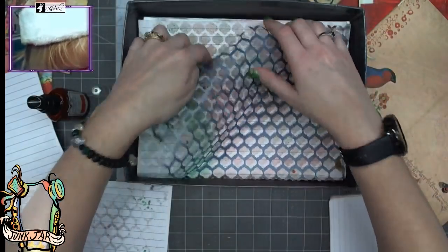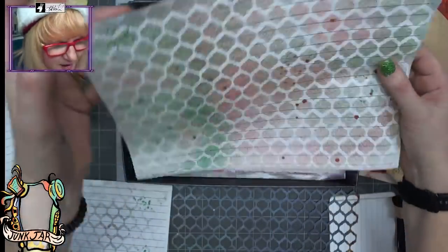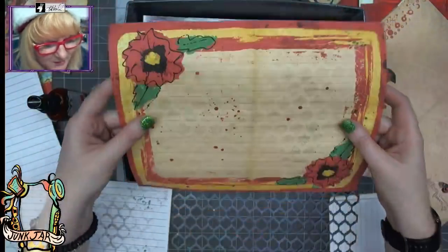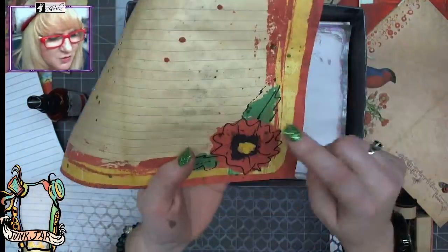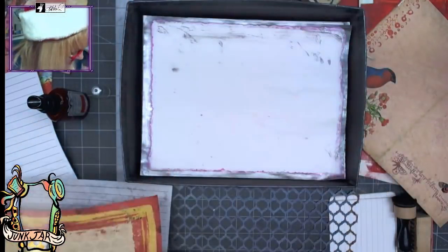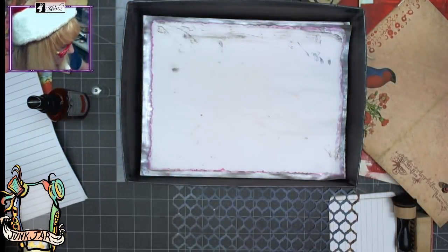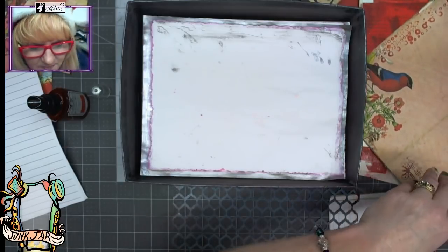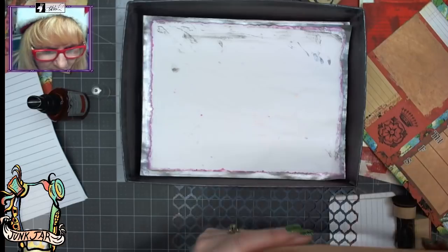See how this page looks. So it has a lot of red and green. And it wasn't that I was trying to do red and green because of Christmas. I was doing red and green because of the flower and the leaves. All right, let's see. I'm going to set this over here. Let's do the next one.